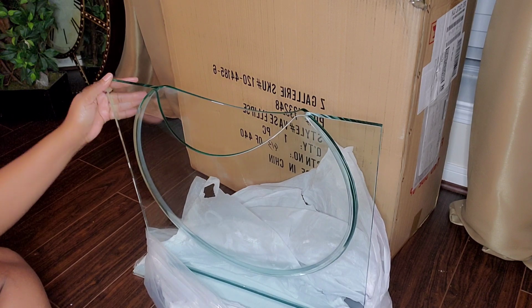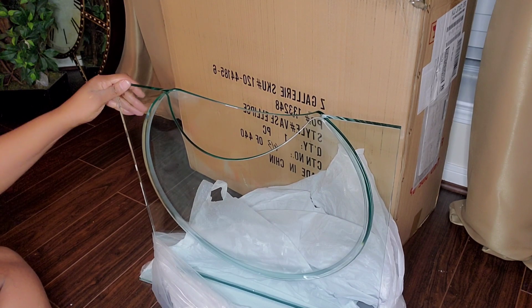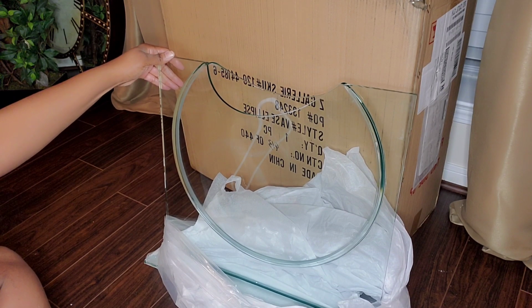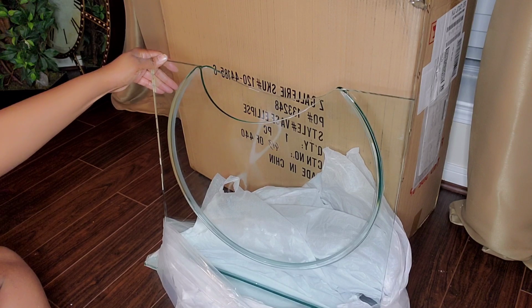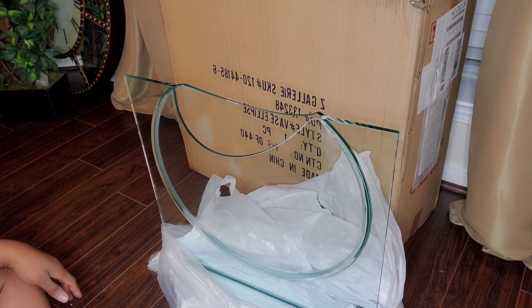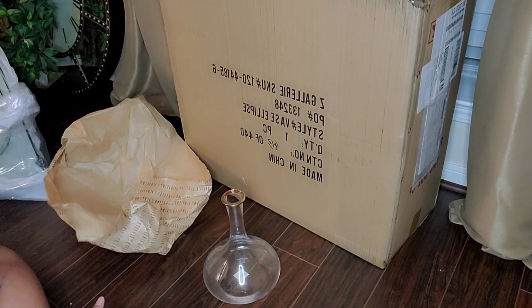So if you want to get your hands on this, I suggest that you go to Z Gallerie's website. And if you don't know how to go to Z Gallerie's website, just go to Felisa's page and she has a swipe up for this. Okay, next item.